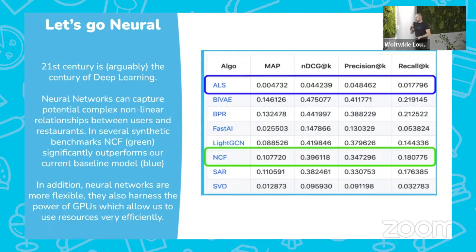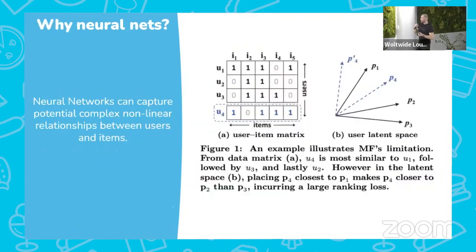And of course, we know that the 21st century is arguably the century of deep learning. It shines everywhere. Why wouldn't it shine in recommenders, right? All right, that's great, so we decided to try it out. We started implementing, and here is an explanation of why neural collaborative filtering might actually be a great choice.